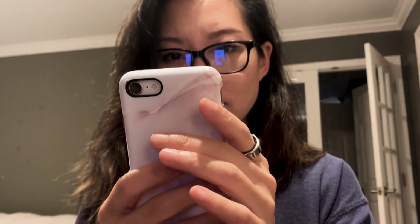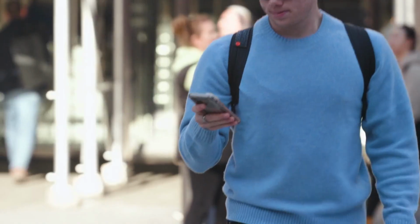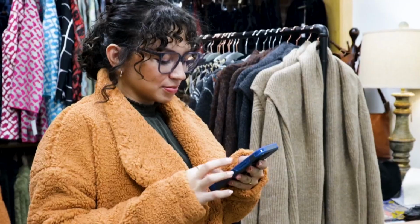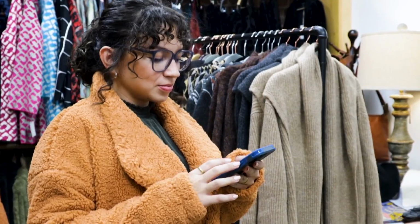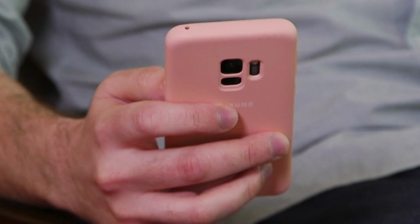Along with choosing a phone that does well in CR's durability test, there are things you can do to help protect your pricey device. Well, with phones costing more than $1,000, it may make sense to get a case or a screen protector to protect your investment. And you don't have to pay a lot to get a great case.